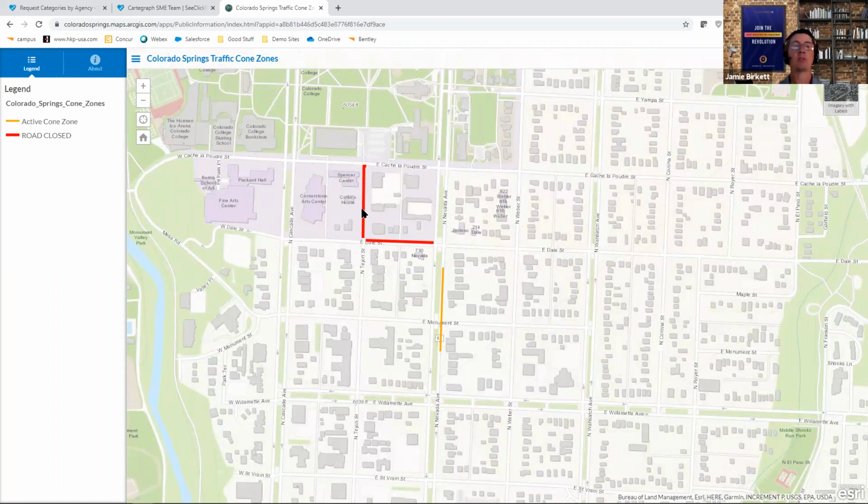So again, when we start talking about those system of systems, that's what our customers are doing live in real time today. So we're just pushing data out of Cartograph into Esri, from Esri into Waze, or any other number of navigation apps. So it's a really, really cool thing that the city of Colorado Springs is doing with their Cartograph data.